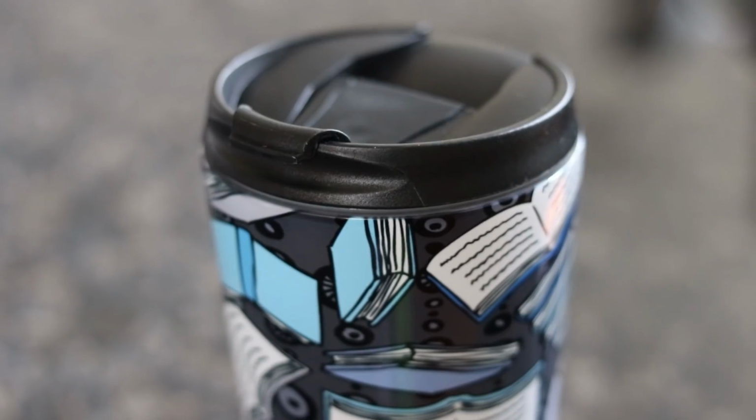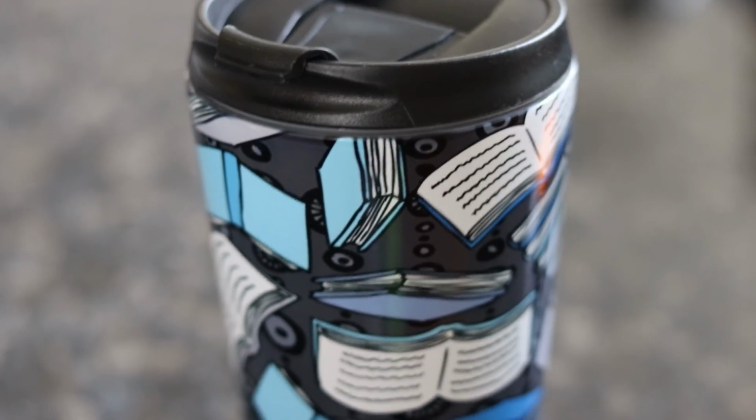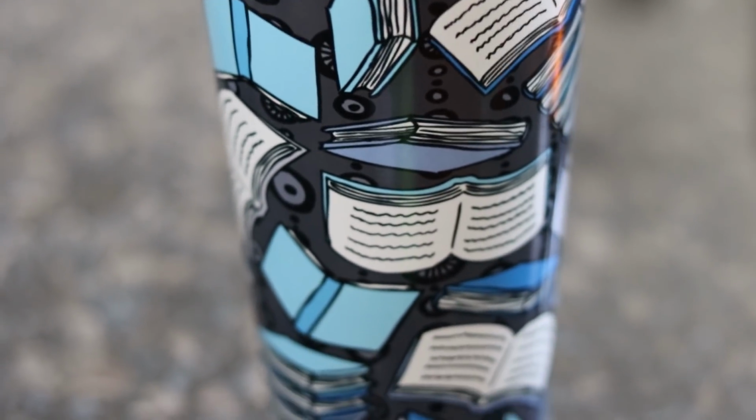The next item is also related to books and coffee. You can see where my priorities are. I really love the design on this one for obvious reasons. The only thing better than a mug is a travel mug, and I use travel mugs all the time, but like 80% of the time I burn my tongue on them. But that doesn't stop me.